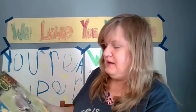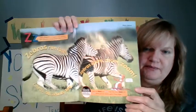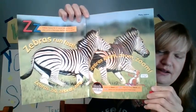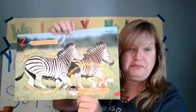Zebras, love zebras. I always go to see the zebras when I go to the zoo. And so, starting, here we go. Z is for zebras. Zebras run fast. Zebras zig, zebras zag, zebras zoom, zoom, zoom. So, those are zebras. Zebras are black and white, but I found out something interesting because I've looked through this magazine and you'll have to wait to find out.